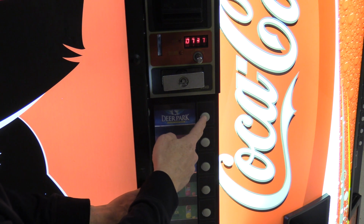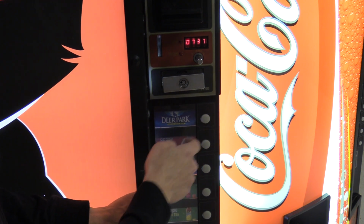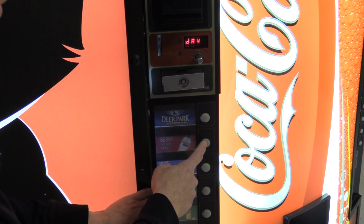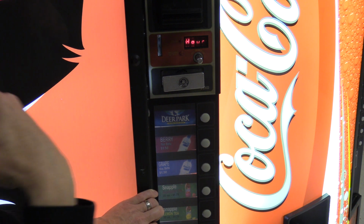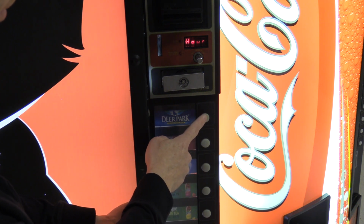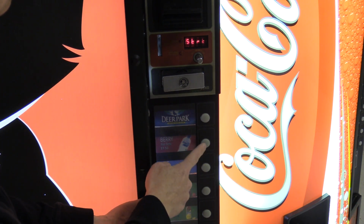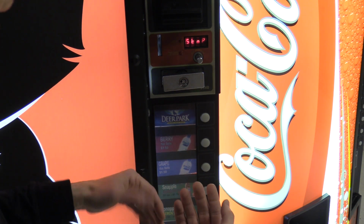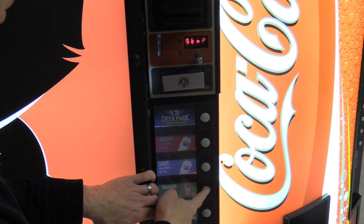To get out of this, press the top first button and it goes out of hours, and now I can do the next thing, which is days. So all you have is days and hours for the start time. Press the top button to get out of that, and now we can go to stop time. This is when the block would stop. Press the 4th button to enter that.